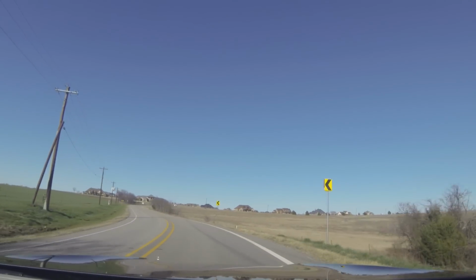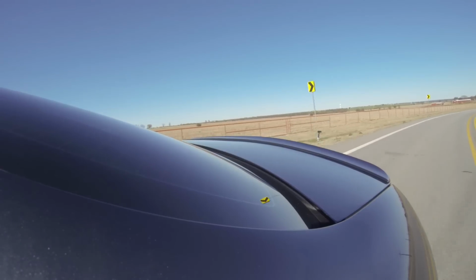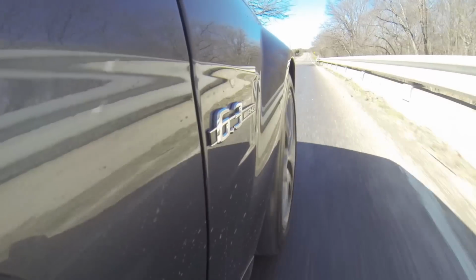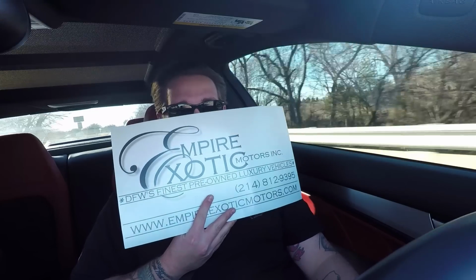The other pro is that whenever you're caught in a speed trap and the cop can hear the exhaust and you're driving next to a Camaro that's an RS, it's just a little V6, the cop is automatically gonna assume that it's the Camaro speeding, not the little Mercedes-Benz C-Class. And the last pro is that it is for sale at Empire Exotics.